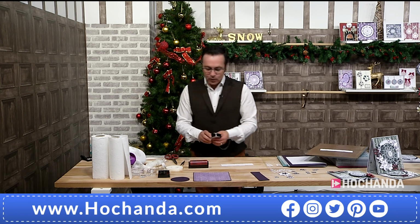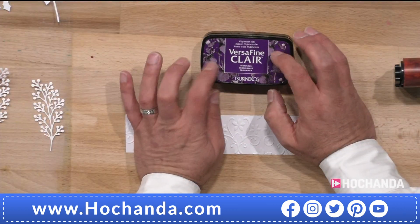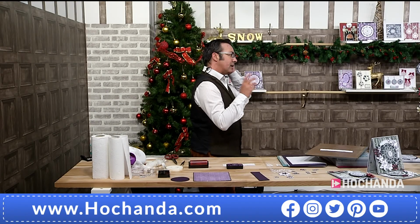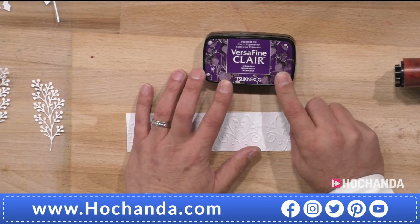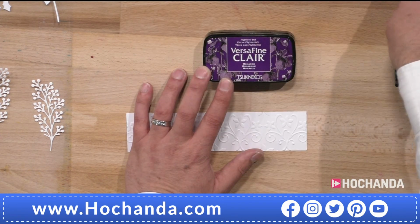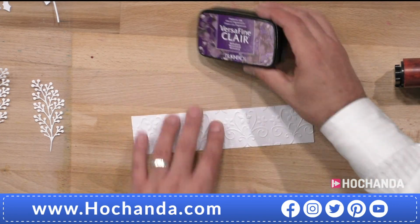I'm going to be using a lot of VersaFine Clairs throughout the one-day special. And as I use them, I'm going to tell you the colours, because the people in my Facebook group were saying, please tell us the colours. So the Monarch is the one that works really well with the deep plum and the purple papers from the paper pack. It's just called Monarch.